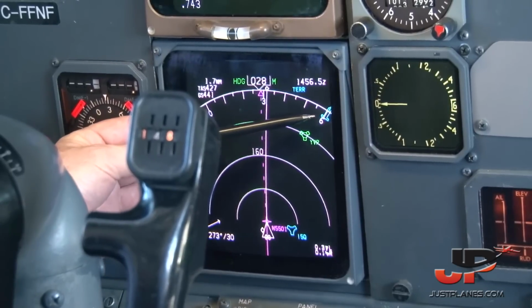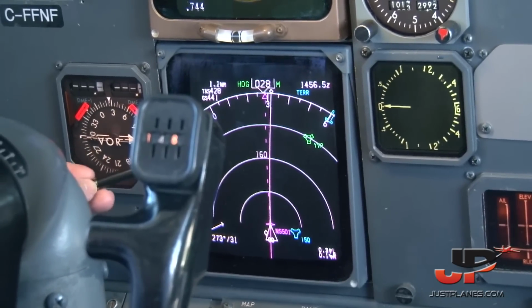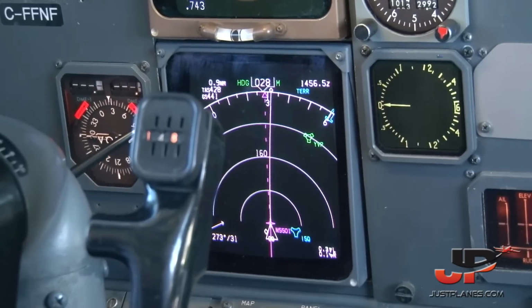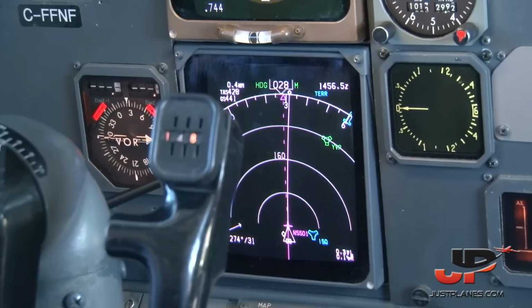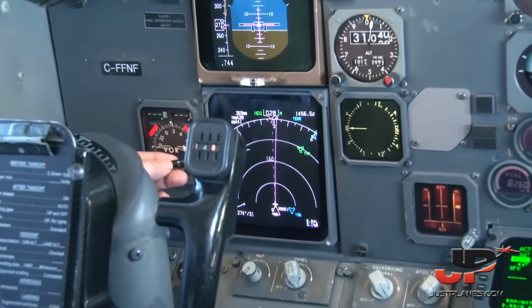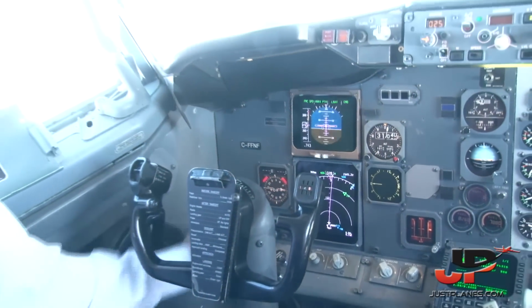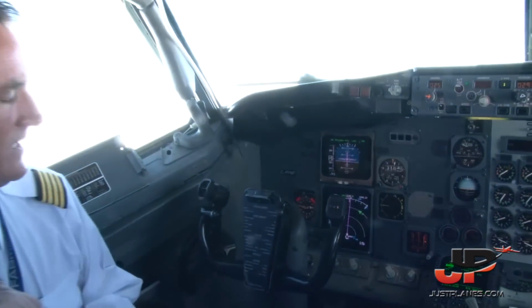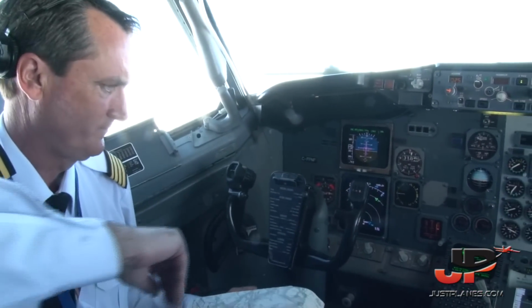This little indicator is showing us where the ADFs are pointing. The TFC is showing us that we've got traffic off the TCAS, so if there were aircraft out, we'd be able to see them on the HSI. Ground speed is 441, the true airspeed is 428, and we have 370 nautical miles to go to destination.